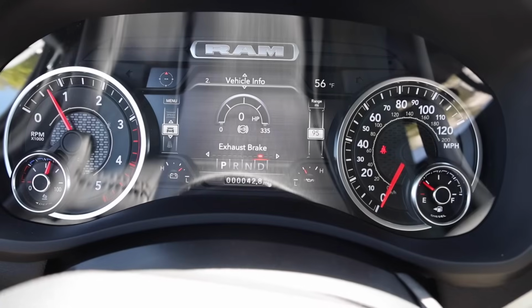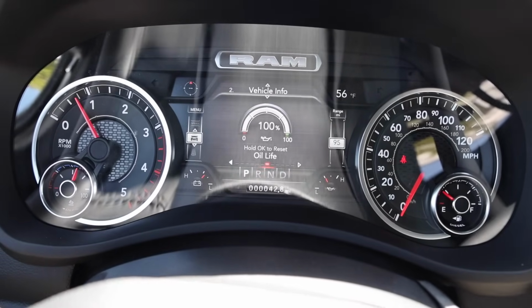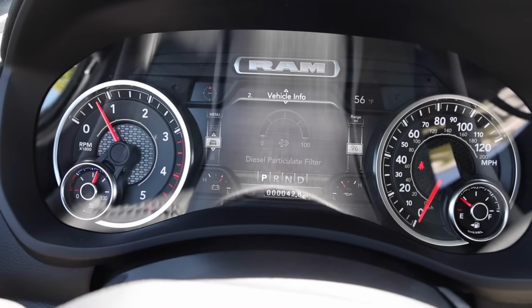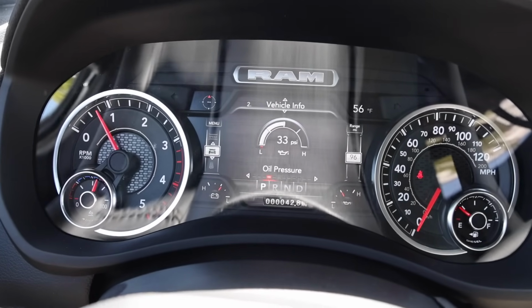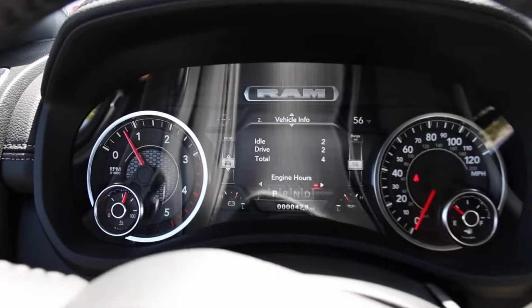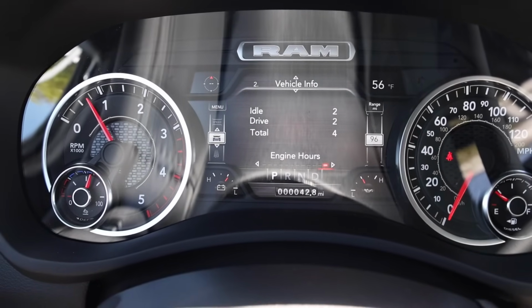And then they give you exhaust brake. This is nice to have when you're going down hills too. I like to see that working. And then they do give you one for your emissions. This is the DPF. So the truck is not in a regen. They give you boost pressure, oil pressure, transmission temperature, all that stuff separately. And I don't know if you guys saw, but you have your tire pressure there and your engine hours.